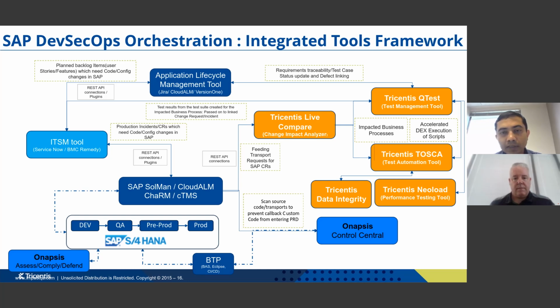If you look at the right-hand side, those which are marked in orange color are all the Tricentis toolset.